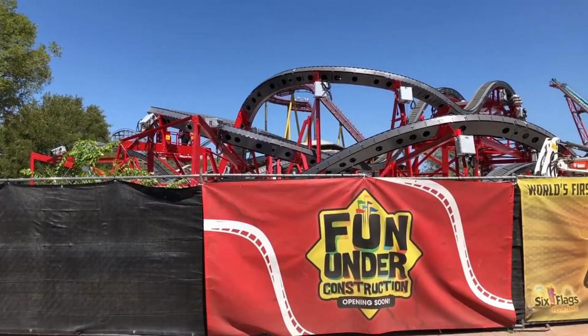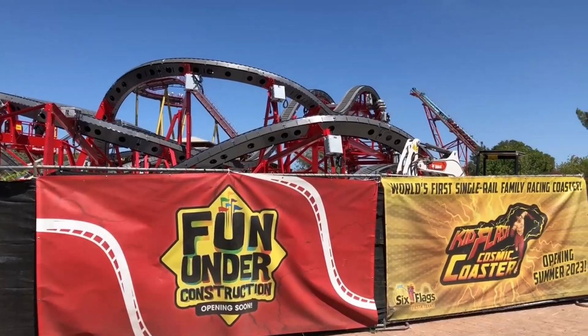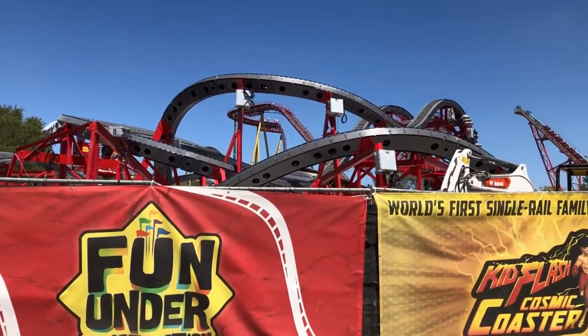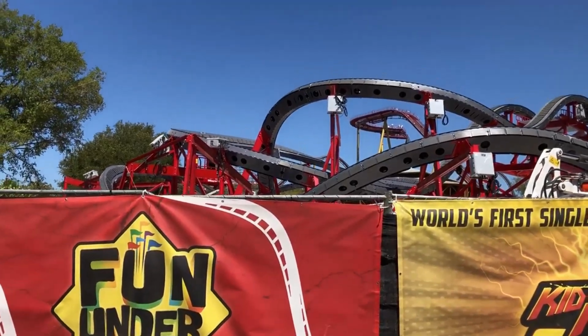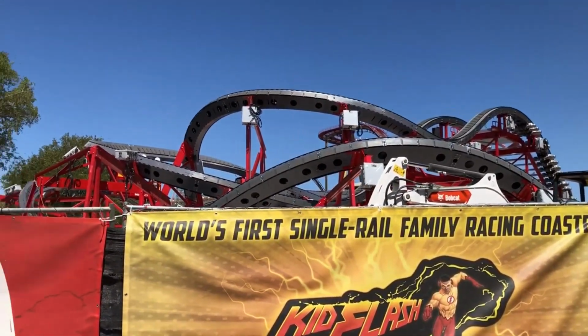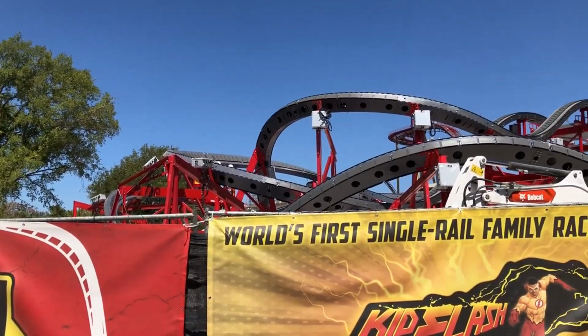Here we have the construction of the Kid Flash Cosmic Coaster. Really wish it was open for me, but looks like the track's all done. Looks like they're working on the lighting package, the station, all that other stuff. So looks like a really fun ride, and hopefully more of these come to Six Flags parks soon.